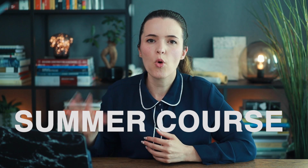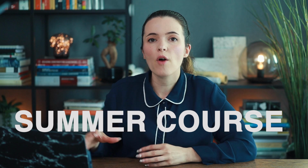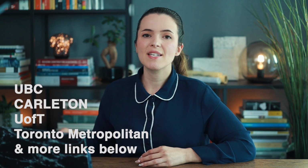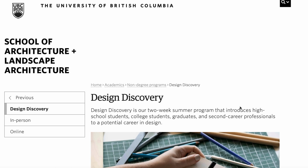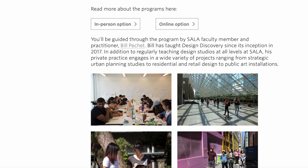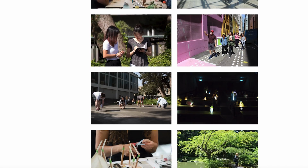One of the best ways to do that is to do a summer course. Many of the universities that offer these accredited programs in architecture, the undergrad and the master's in architecture, offer summer courses for people interested in getting into architecture. And the added bonus of these summer courses is that you're going to be building your portfolio that you can use for your application process when you're applying to these programs.